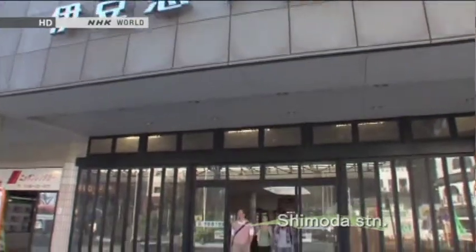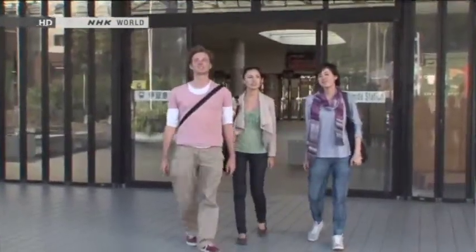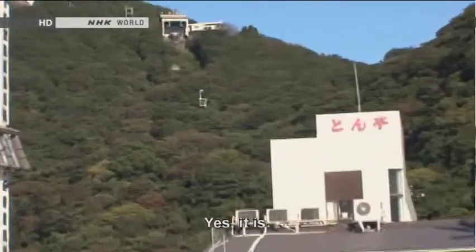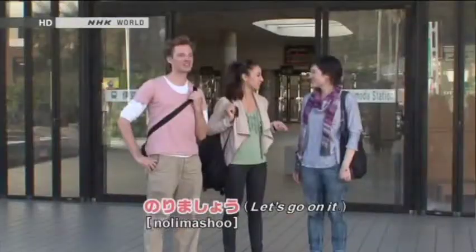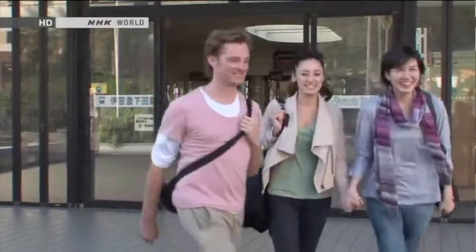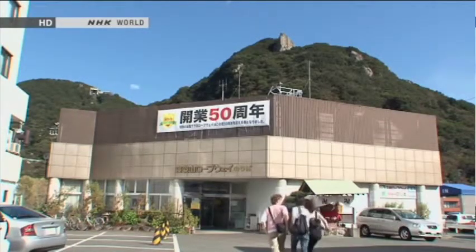Wow, look at the trees, they're different. Yeah, so pretty. That's true. Ropeway desu ka? This is similar to the one in Atami. Let's go on it. 日本語で何と言いますか 乗りましょうと言います。 乗りましょう。 Let's go. First, they are taking a cable car up to an observatory to see all of Shimoda.